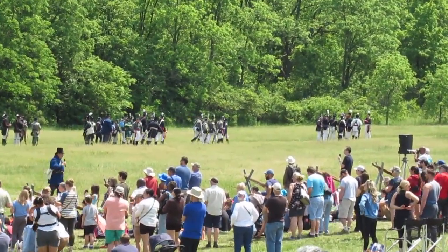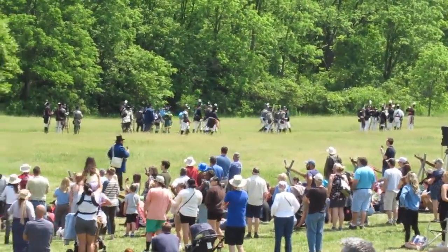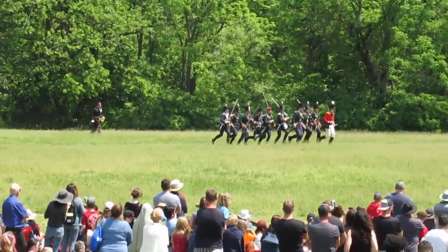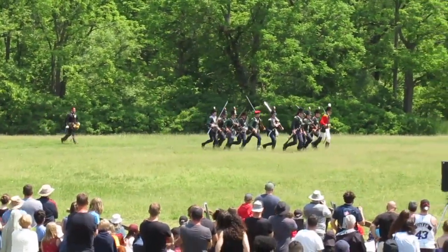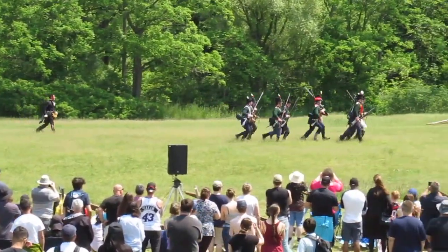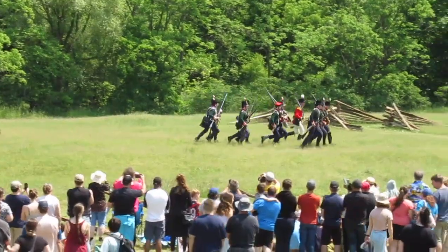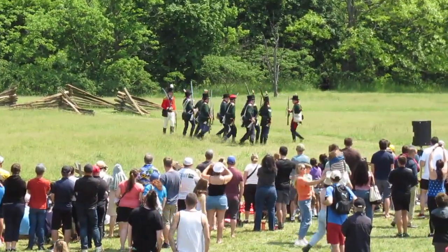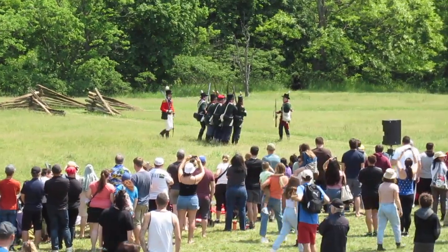Now, during the American retreat, it is common for you to harass your enemy, and the British employed many light troops to do so. The troops you see entering the field now in the green uniforms are soldiers of the 2nd York Militia. Militia service was part of citizenship. If you were an adult male, you were in the militia. That's the same in the United States.